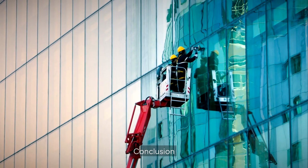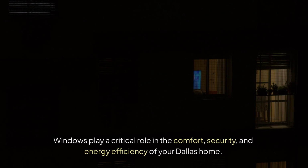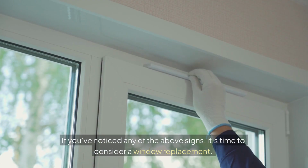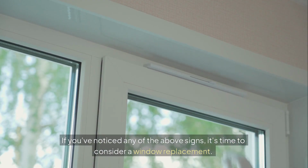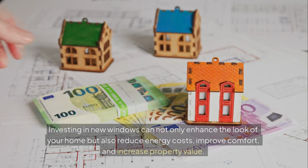Conclusion. Windows play a critical role in the comfort, security, and energy efficiency of your Dallas home. If you've noticed any of the above signs, it's time to consider a window replacement. Investing in new windows can not only enhance the look of your home but also reduce energy costs, improve comfort, and increase property value.